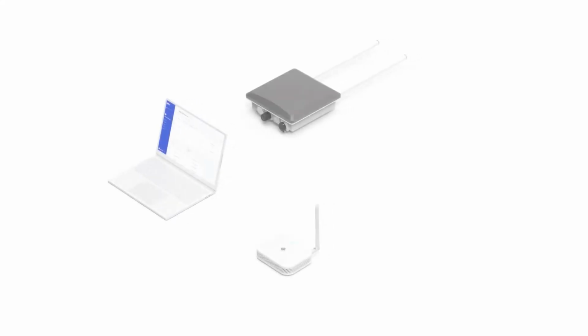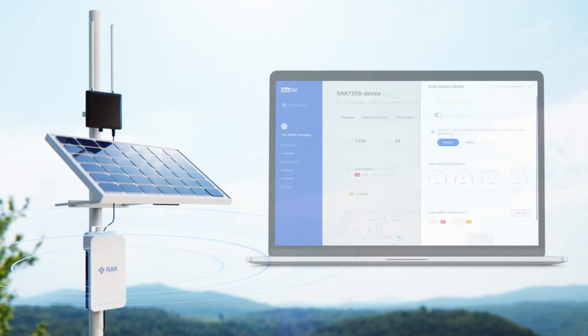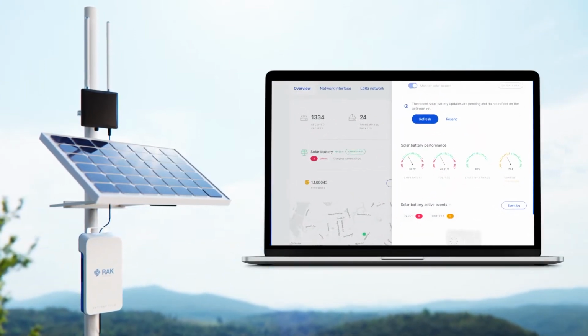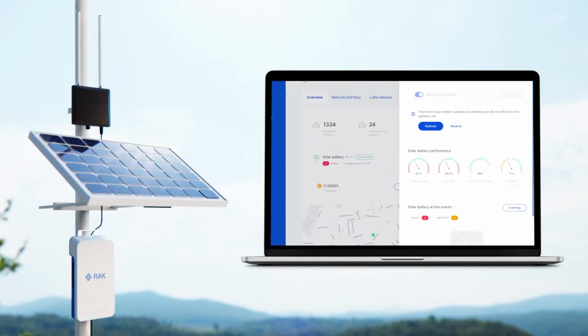One of my favorite features of WisDM is that you get prompt notifications when there is something going wrong. Now, with the dying gasp functionality in gateways like the WisGate Edge Pro, you get more information to address this problem, since WisDM will retrieve this information from the gateway and will let you know if there is a connectivity issue or some sort of power outage. And speaking of power, if you're using the RAK Battery Plus with your gateway, you can enable notifications and reports on your solar battery activity.